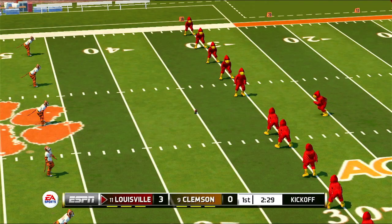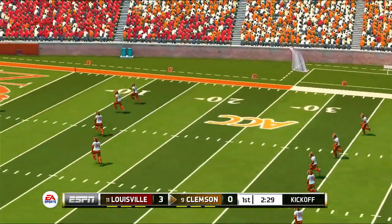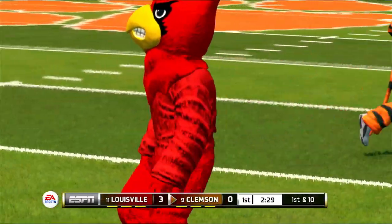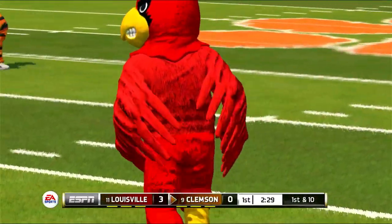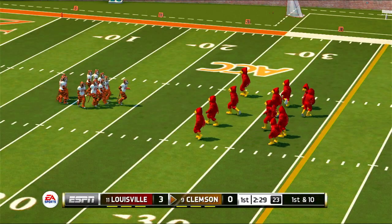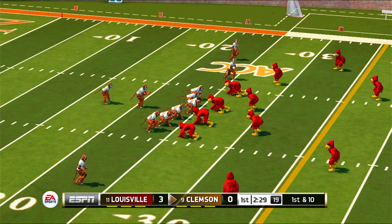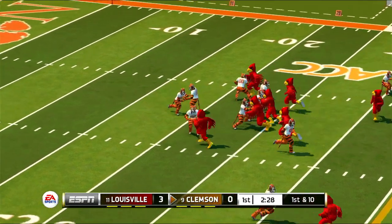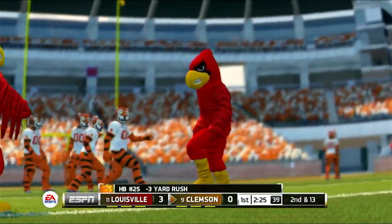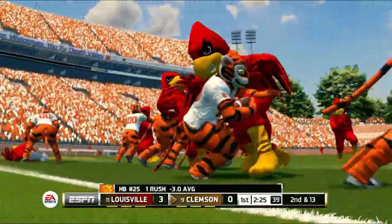The kicker looks like he's ready to kick this one off. He kicks it off and he got all of that one. Now the offense gets ready to take their first crack at it. And down he goes, right around the 22-yard line. That's a loss of 3 yards on the play. That brings up second and 13.